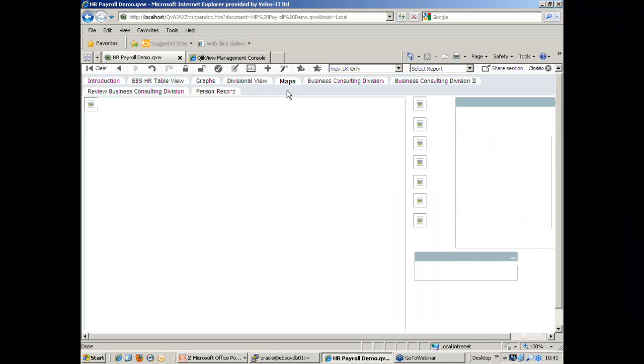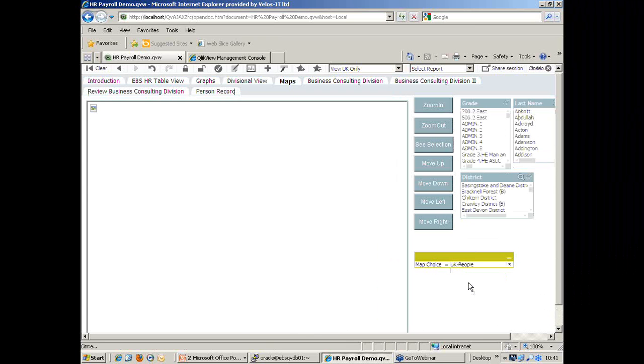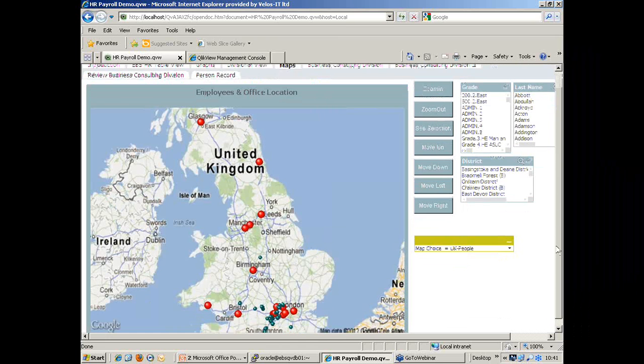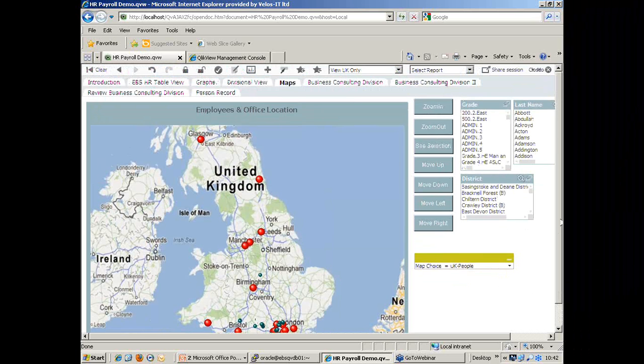And just one other feature to have a look at is the ability to see a map in conjunction with people as well. So what I can do is see a combination of the locations and the people who work within the organisation. I think that's it.